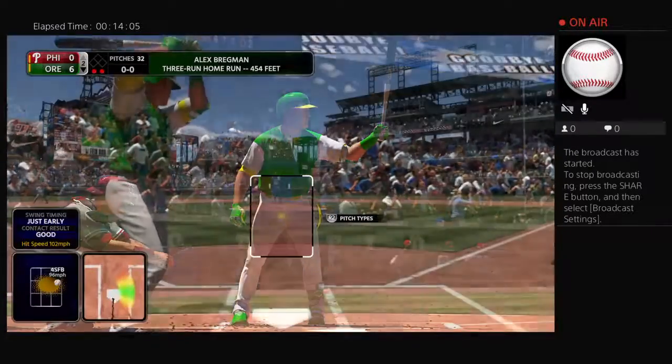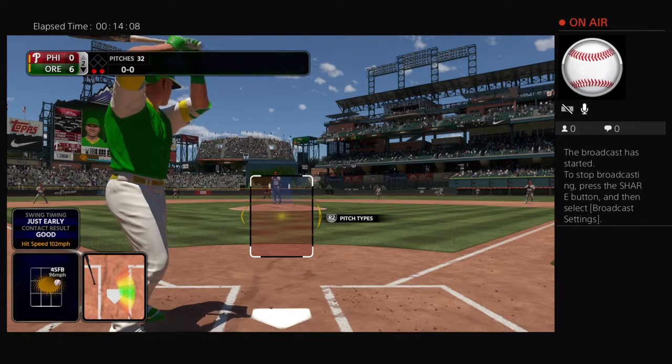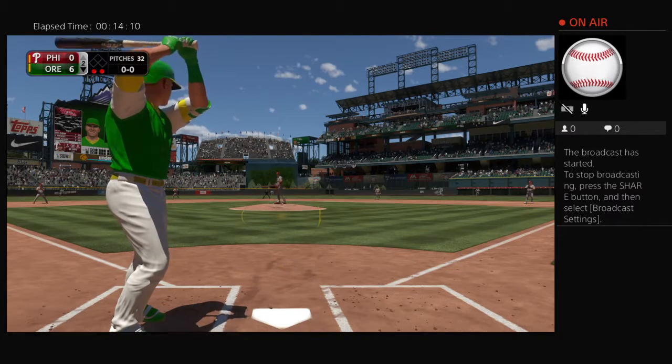So bases are empty here with 2 gone. And standing in the ever-dangerous Mike Trout. First pitch coming. Here it is.